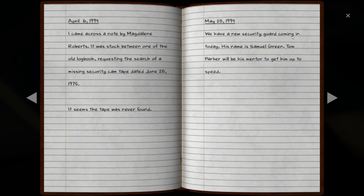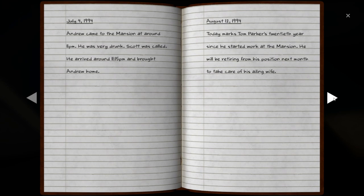We have a new security guard coming in today. His name is Samuel Green. Tom Parker will be his mentor to get him up to speed. Andrew came to the mansion at around 11 p.m. He was very drunk. Scott was called. He arrived around 11:15 p.m. and brought Andrew home. Today marks Tom Parker's 20th year since he started to work at the mansion. He'll be retiring from his position next month to take care of his ailing wife.